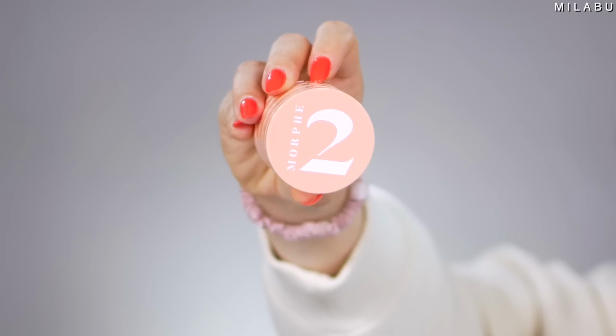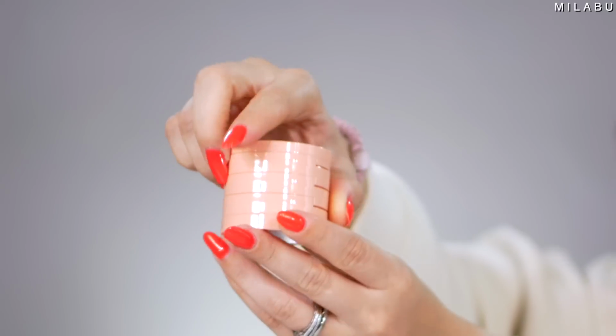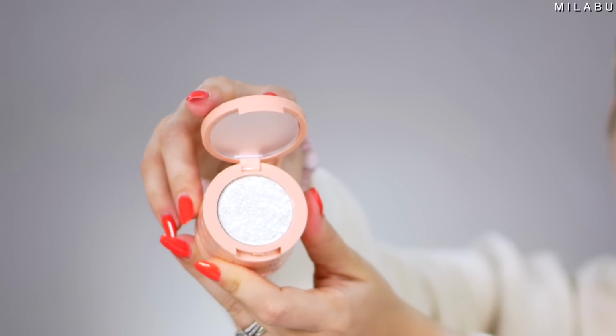We're gonna use another blush to top this right here. This right here is the Morphe 2 Quad Goals Multi-Palette, $16. You get an eyeshadow. Next we have the cheeks in shade Papaya. That looks really pretty. I think this is gonna look really nice to set. Oh yeah, look at that.